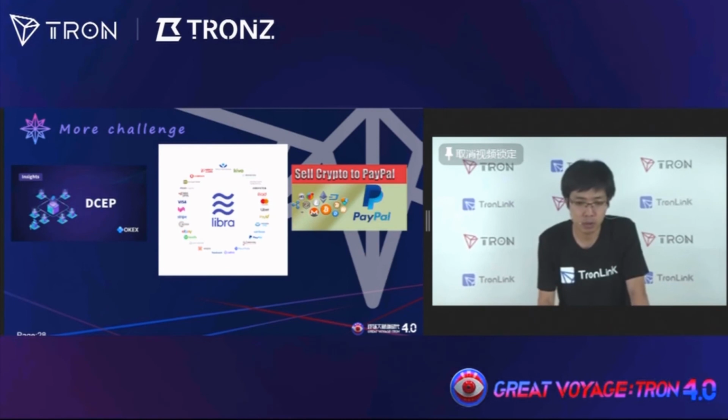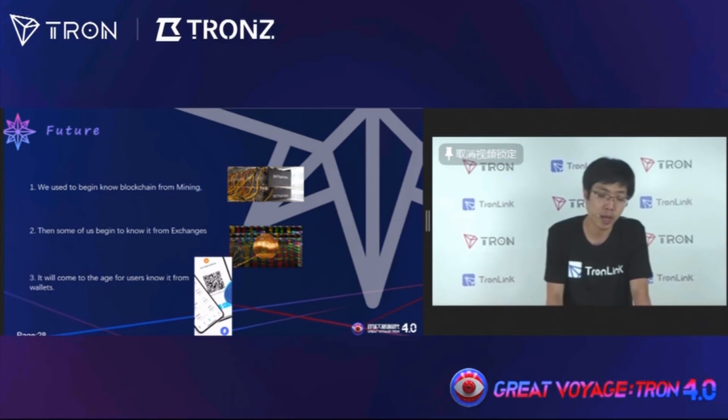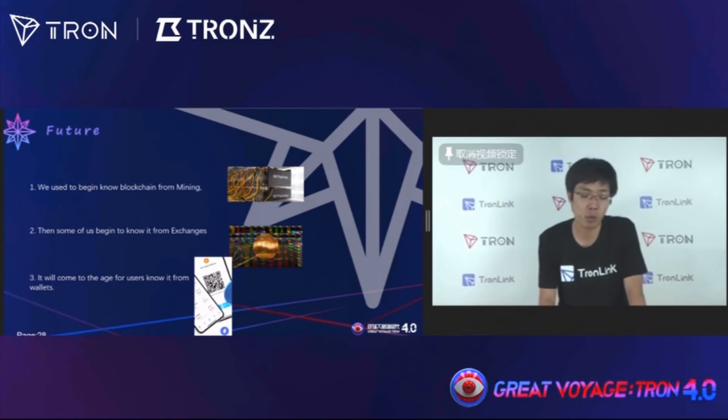Now, let's think about the future. We used to begin to know blockchain from mining. Then some users began to know it from exchanges. I think it will become the age for users to know it from wallets, because wallets support more features and are closer to the user.